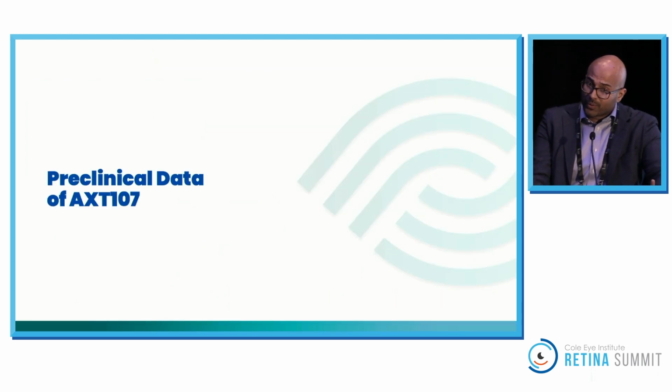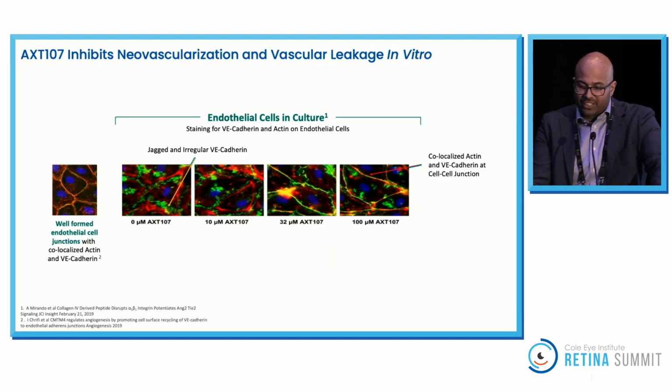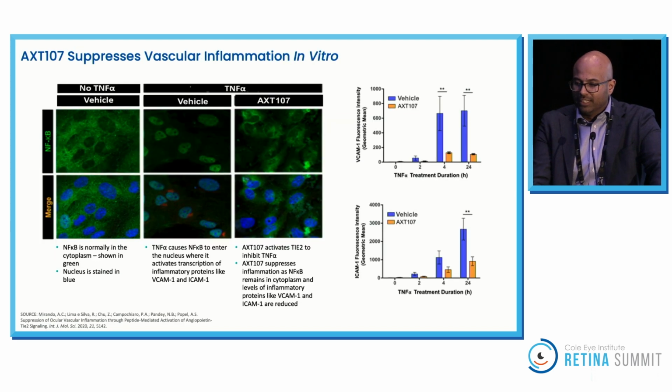And this is very early stage, so we have preclinical data, and the preclinical data shows on the left well-formed endothelial cell junctions, the goal. Then you could put these endothelial cells in culture, and you can see that you can add AXT107 in increasing concentrations, and you see initially on the left that jagged, irregular VE cadherin. And as you go to the right and you have increasing doses of AXT107, you see co-localized actin and VE cadherin at the cell-cell junctions, looking more like the ideal picture on the left. Here you can see suppression of inflammation.